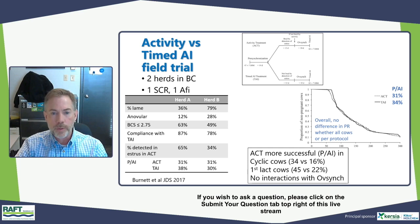stark differences between these two commercial herds in the prevalence of lame cows, going from moderately high to extremely high, prevalence of anovular cows, prevalence of skinny cows, and not a minor point, their compliance with the timed AI protocol. So that's not foolproof either.